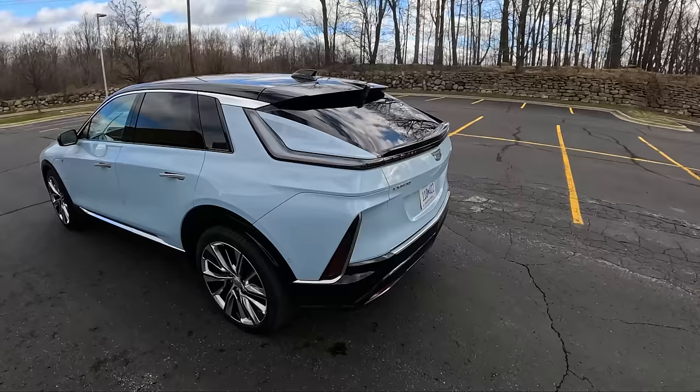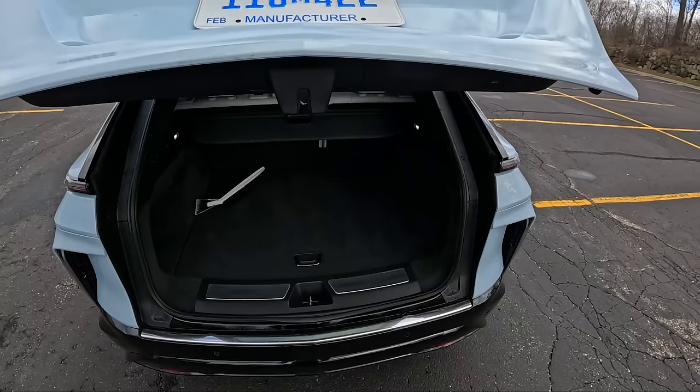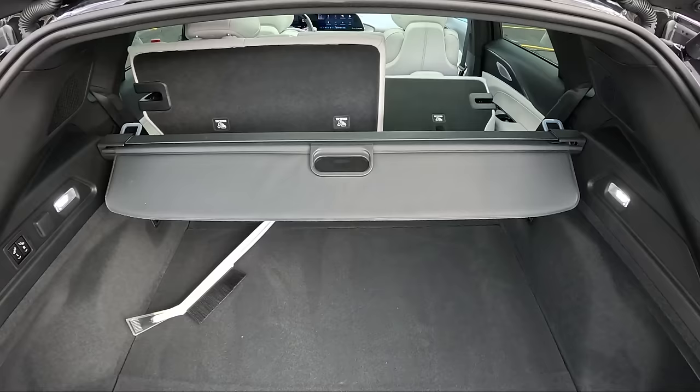Let's start in the back. You can pop the tailgate by pressing the Cadillac logo. We have quite a bit of storage space back here. You can fold down those rear seats with these two buttons. We've got some deep underfloor storage right here. A lot of room there.